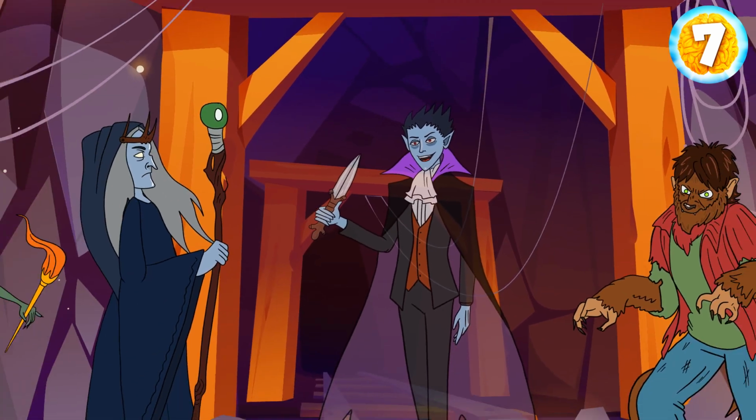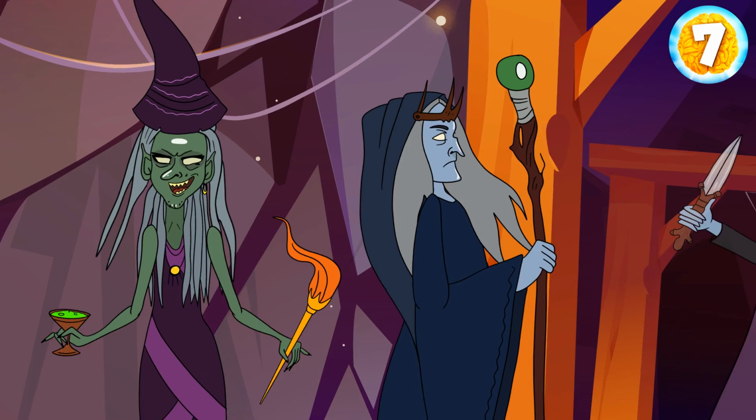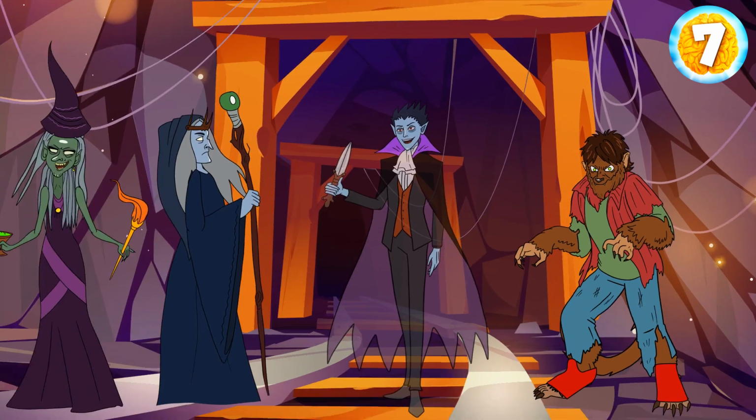Tyler wants to improve the scary tunnel, so he gathers all actors playing ghosts and monsters for a brief team building. But there are real monsters and ghosts among Tyler's employees. Can you spot them?